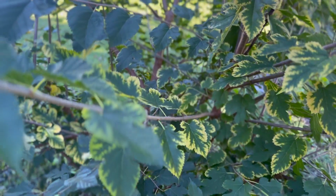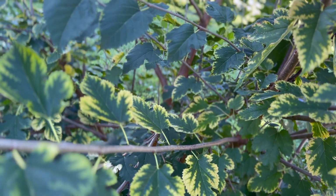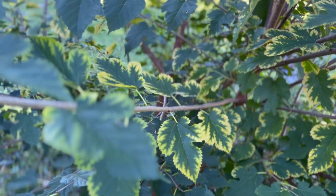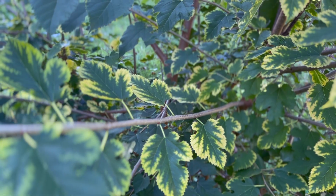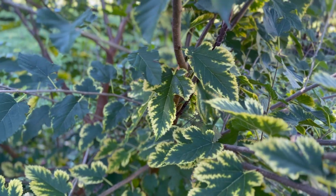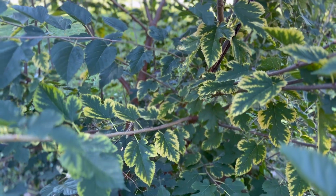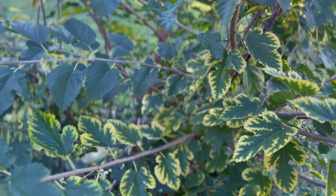I'm not sure if this particular variety is supposed to be variegated like this or if this is an indication of some sort of a deficiency in the soil. If you guys have seen this before, if anybody knows what this is, or if they know for sure that this is just a normal reaction of this plant to the season, please let us know in the comments.